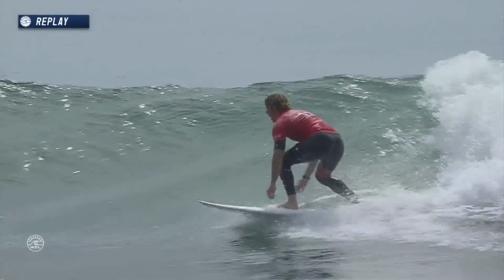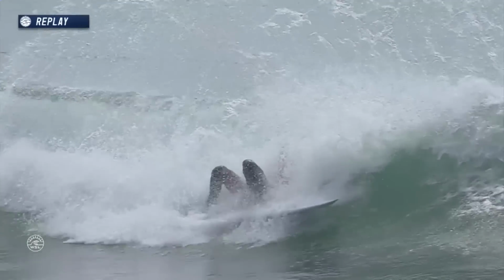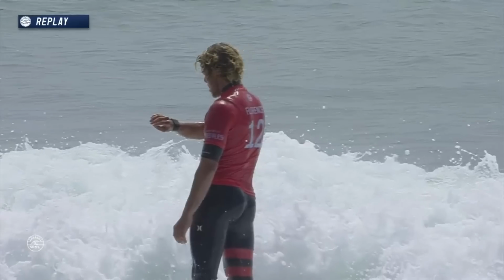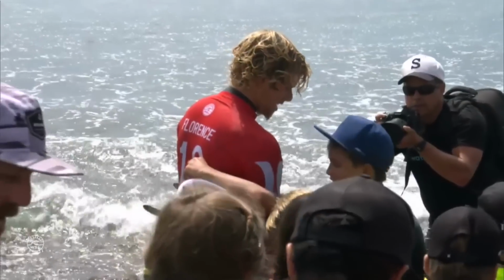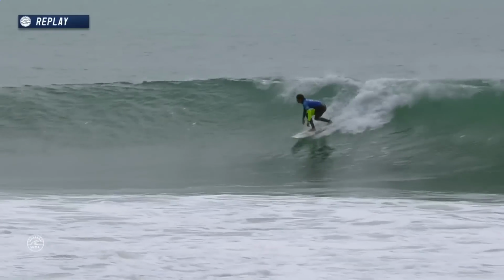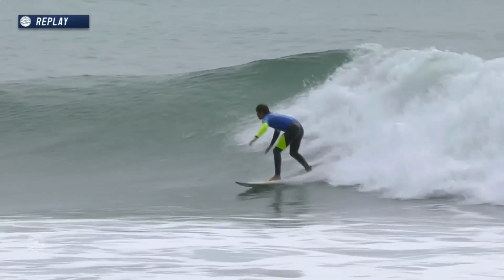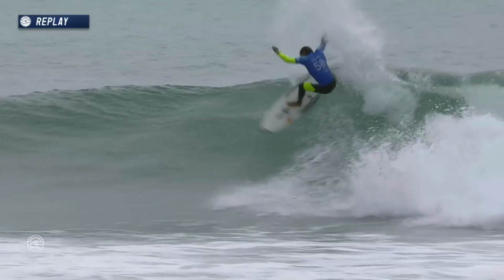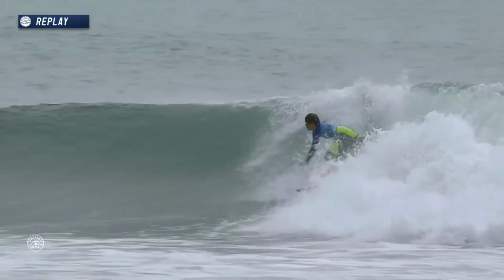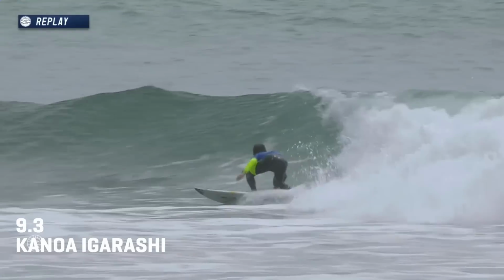He's done such a good job of just really responding well when Jordy puts in a good performance in the top half of the draw. Every time Jordy drops good numbers, John seems to outsurf him the next time he paddles out. He did improve his position, and Julian is looking for an 8.37, but here's what happened on that last one. Whoa. Oh, he matched it right out of the gates and actually got a better second turn and a better third. I mean, this feels like the best wave of the heat.